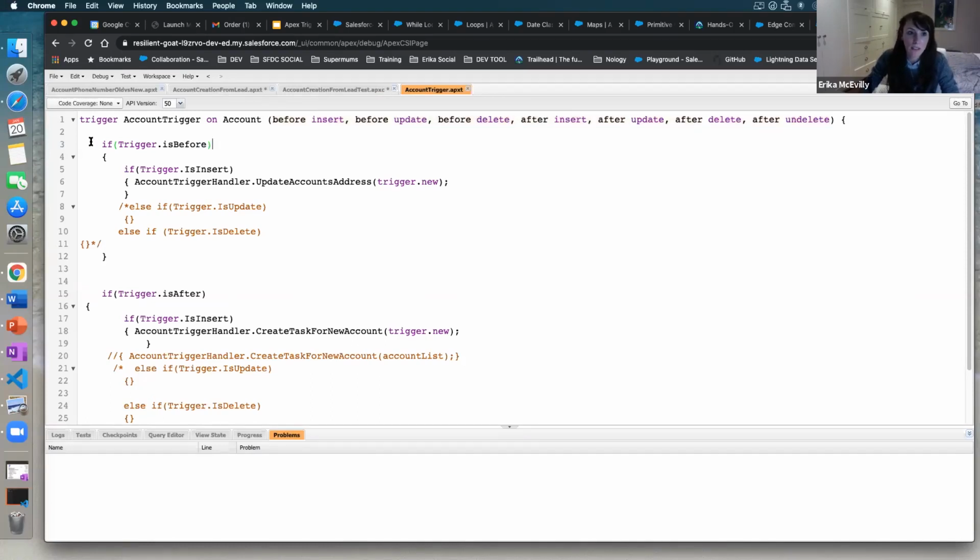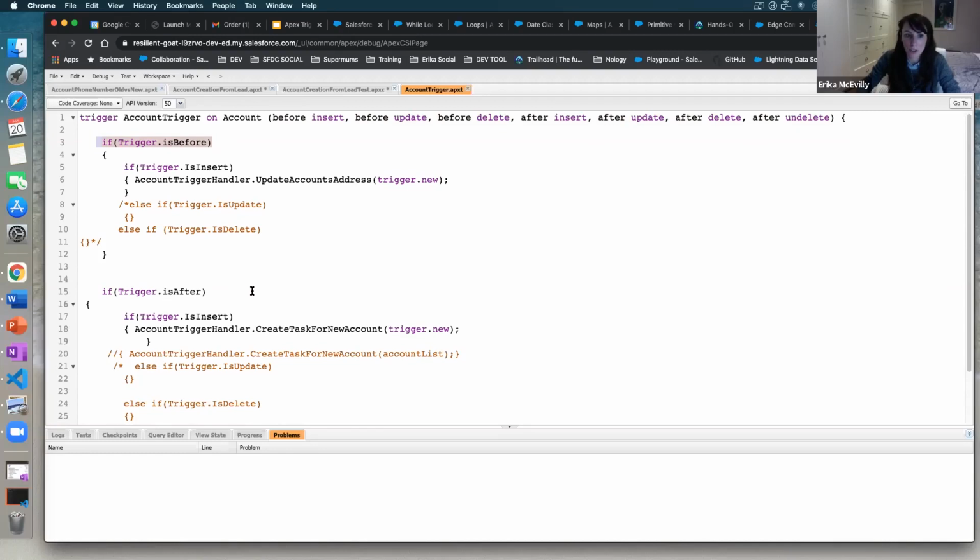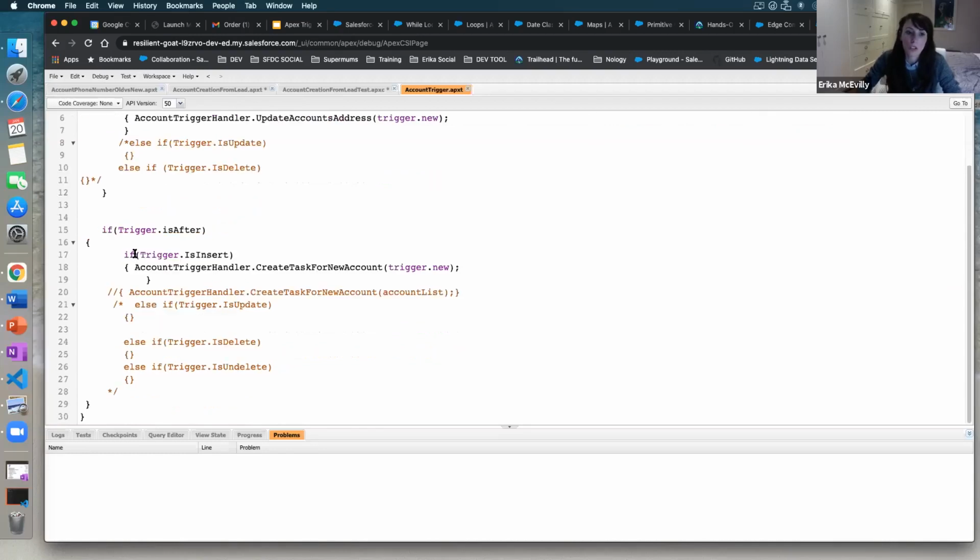And then we have if is before. And then we will put all the DML operations we can do. So is insert, is update, is delete. And we will have another if statement for is after. And then again, we will put the names of the DML operations we can do. So insert, update, delete, and undelete. And so when you want to create a new automation, you will do that.